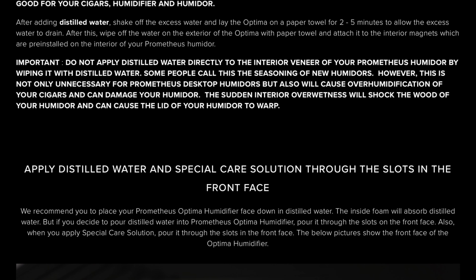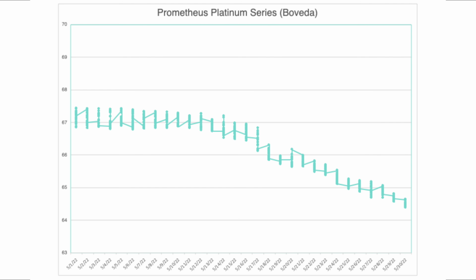The next part of the half-wheel test process includes a 13-week test with 69% Boveda packs. So I took out the 84% packs and replaced them with 3 brand new 69% packs. And the Prometheus performed pretty well. It did not perform as well as the aforementioned Elie Bleu. I'm not sure any wooden humidor is ever going to really perform that well.